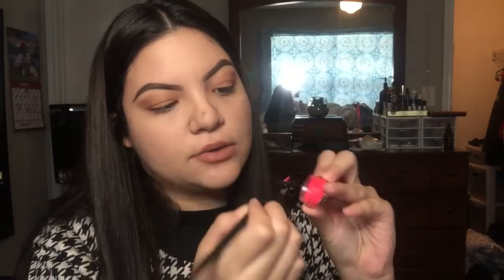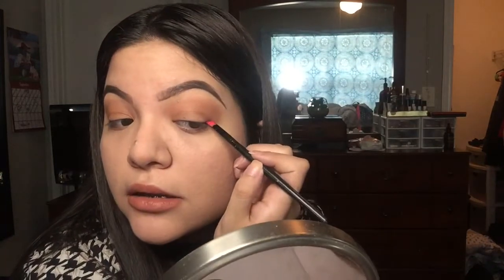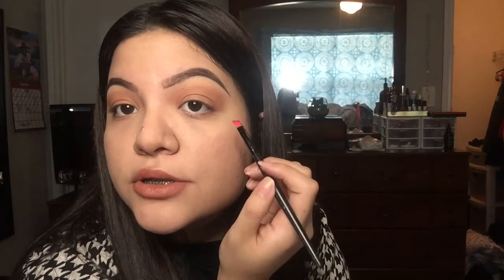Let me go ahead and show you how this will look on my eye. Alright guys, so make sure when you're using this product you do put water on it, because otherwise it will not work. But let me just show you how I do my eyeliner. So we're going to start from the end and then kind of just push it up.